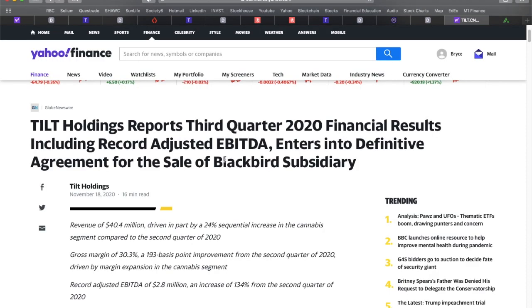Now, Tilt reported Q3 earnings in late November, which means Q4 and year-end should be out right away now. There's a couple things I really wanted to point out in this earnings report and talk about in a little bit more detail. Number one is going to be their record EBITDA. We'll go through some of their revenue numbers as well. And then the sale of Blackbird.